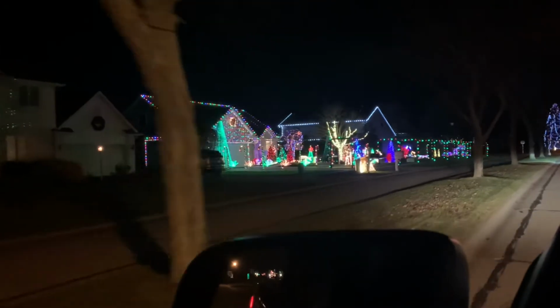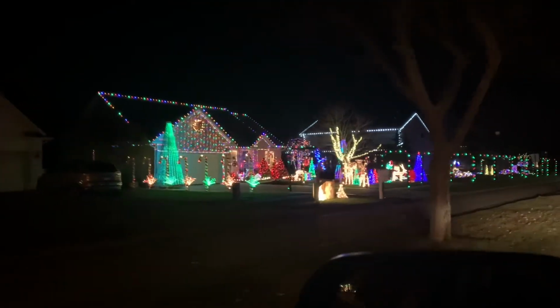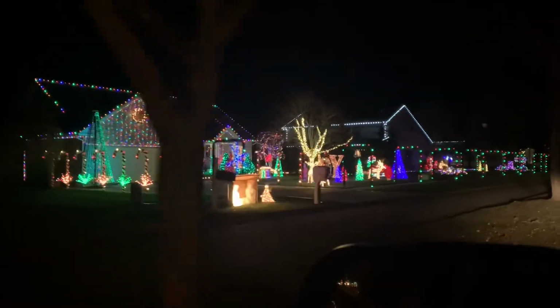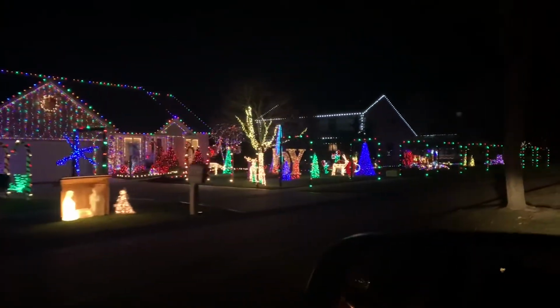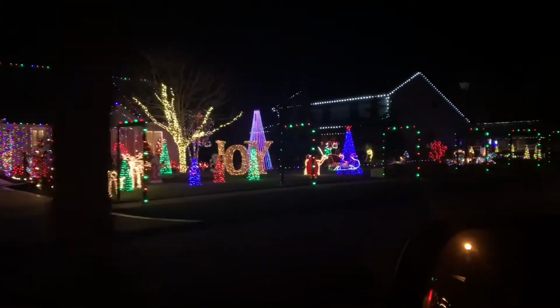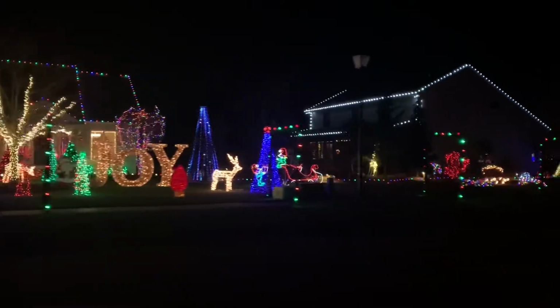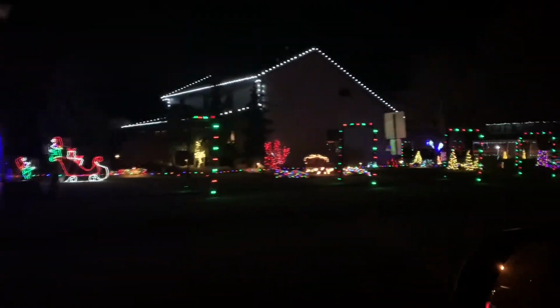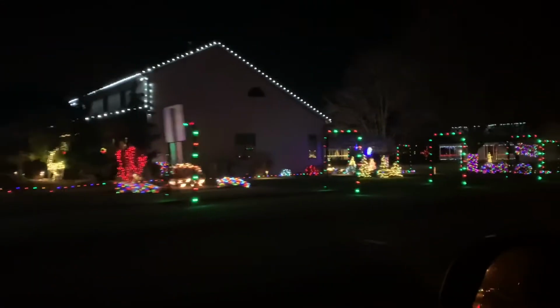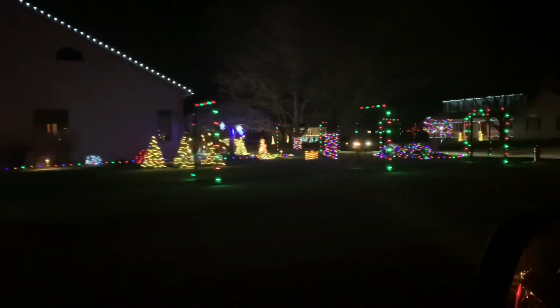I think we just hit the mother lode. This is the best one we've seen. Look at that. Beautiful. Well, I would have to tie it with the other one. That's true, because the other one had to get... Yeah, you're right. This is the one I remember from before, because it's right here in the corner. It connects to the next house as well.